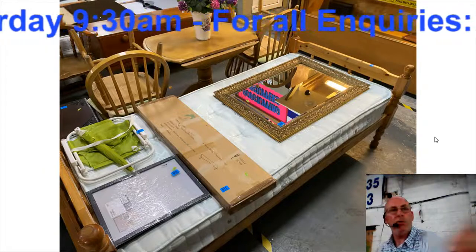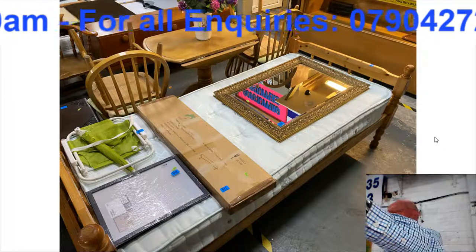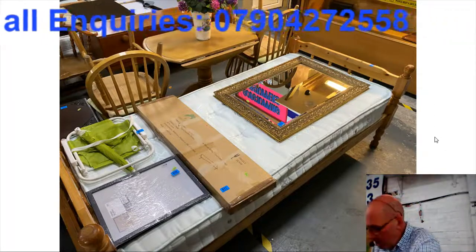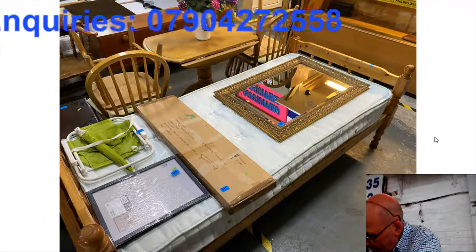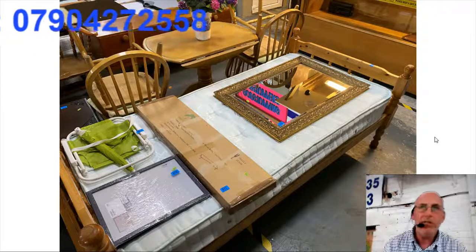£26 anywhere. 26 back in again. Yes, 28. 28 on bid. 30 anywhere. £30 anywhere. Selling this one away then at £28. £28 to number 1926.